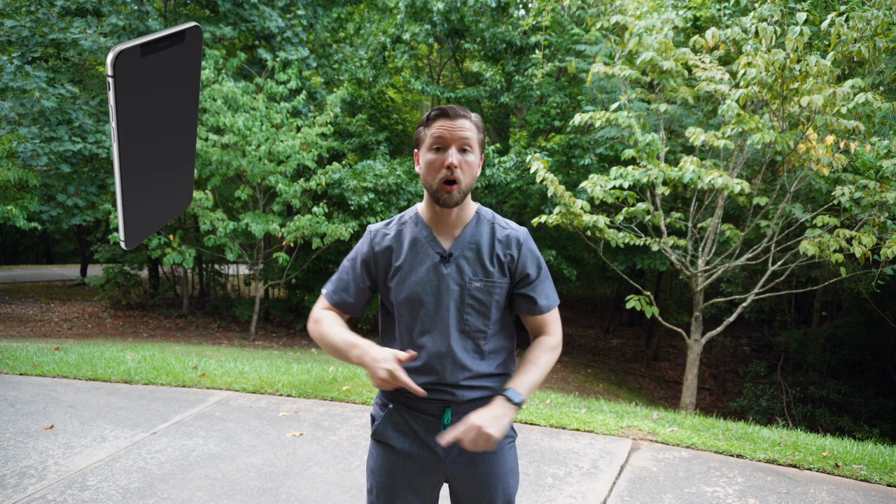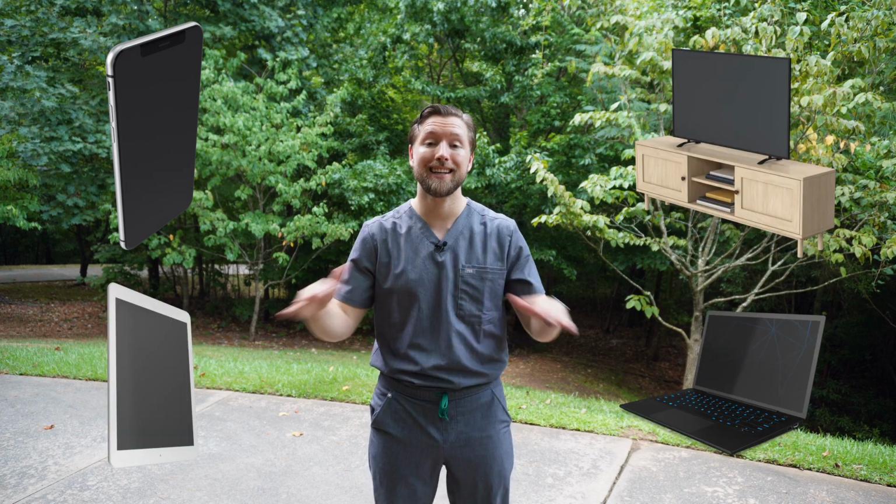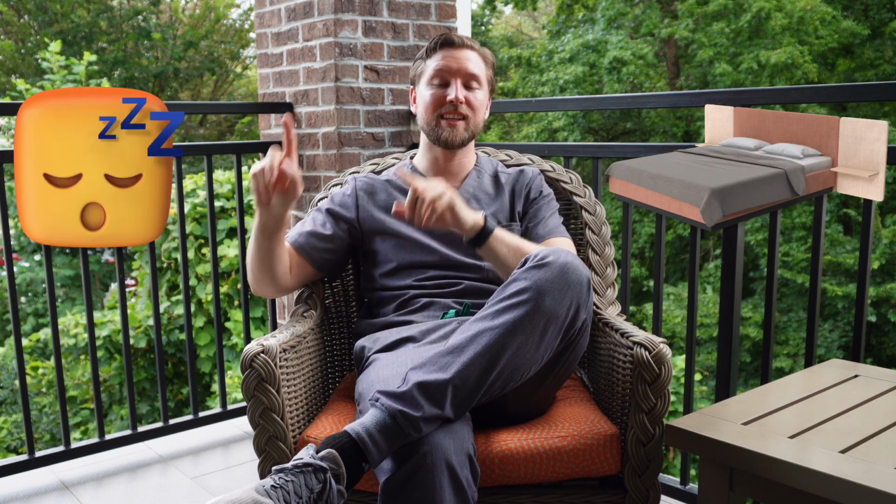This goes for your phone, TV, tablet, anything. Tip number 3, nothing entertaining before bed, ever. That means you don't watch videos in bed and you certainly do not have a TV in your room. You want to associate the bed with feeling sleepy and going to sleep.